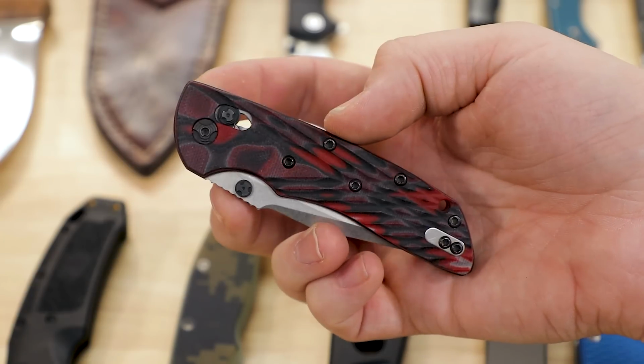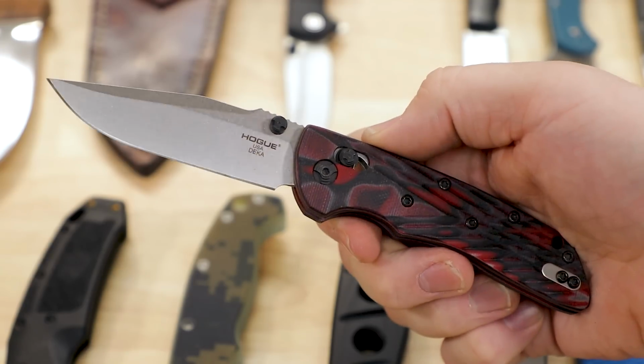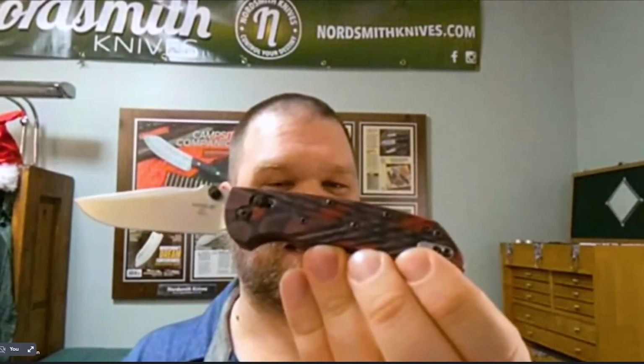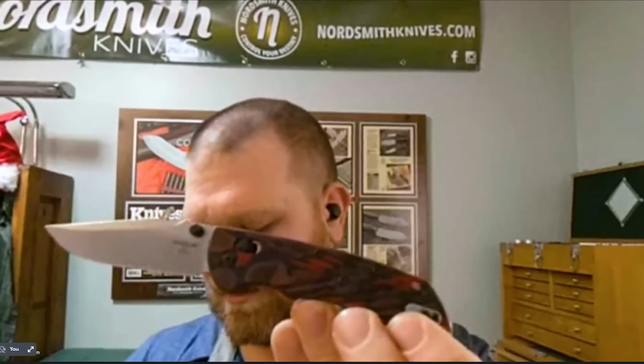I also picked up our two Hogue exclusives this year, the Deka. This is one of the Gen 1 Dekas with the clip point and the 20CV blade. This was actually kind of a response to us not being able to continue doing that Benchmade exclusive. We wanted something similar since Benchmade's battle wash thing was kind of an experiment and they didn't want to continue it, which is fine. So we kind of have this now as another option.